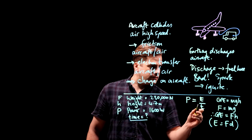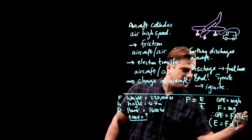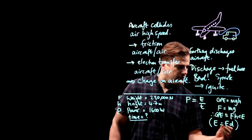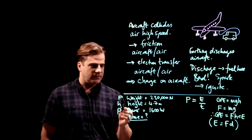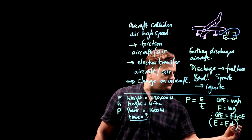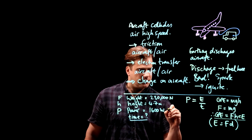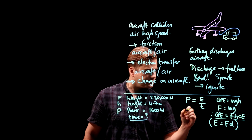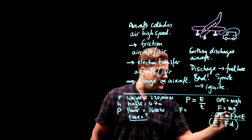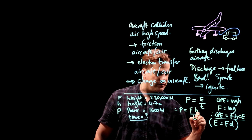Energy is GPE, gravitational potential energy. It is the energy, same thing, which is force times height. So using that and putting it into here, we get that therefore power is energy, which is force times height, divided by time.